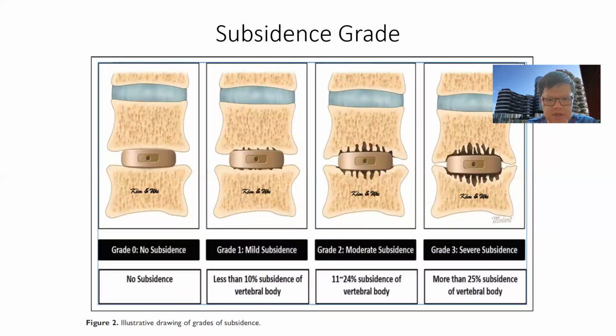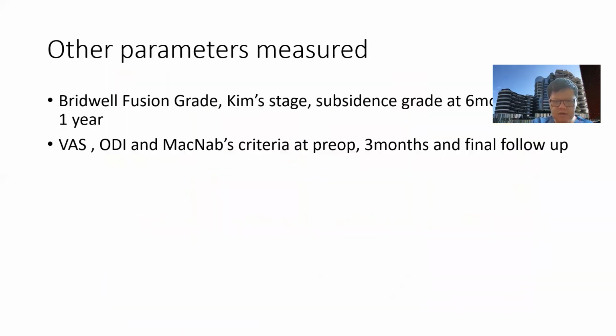We grade subsidence into 4: grade 0 no subsidence, grade 1 mild subsidence up to 10%, grade 2 is moderate subsidence up to 25%, and more than 25% severe subsidence. We of course also use the Bridwell fusion grade status. We measure the VAS and MacNab score as well as ODI, at pre-op, 3 months and final follow-up.